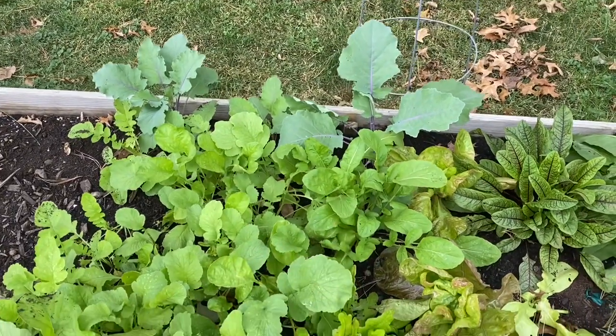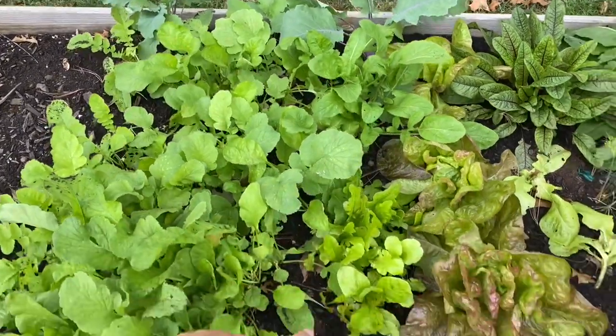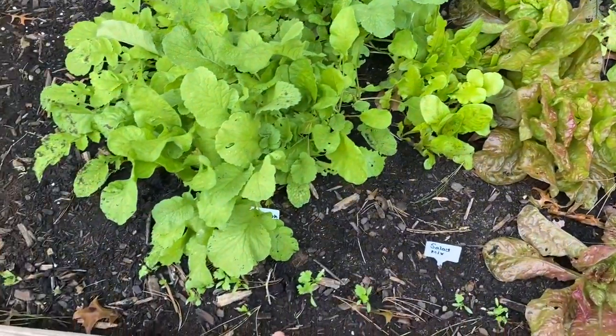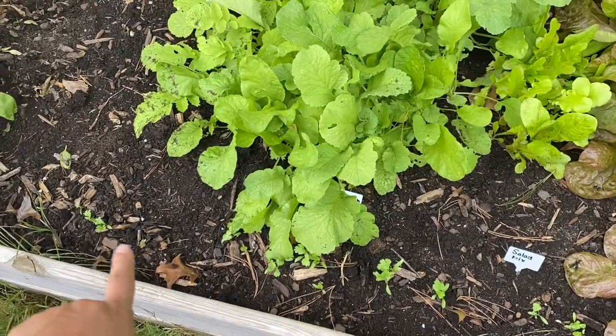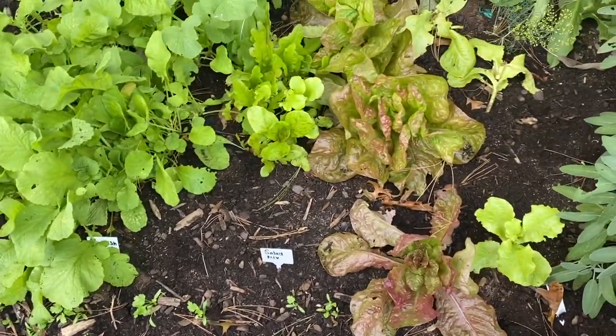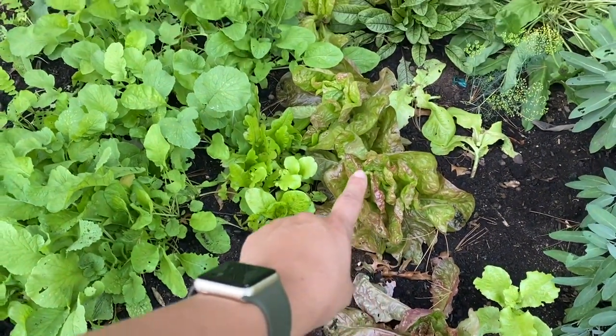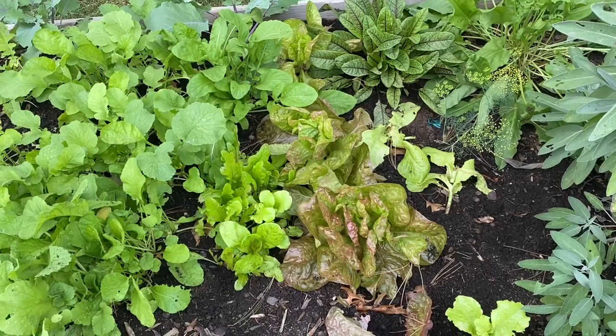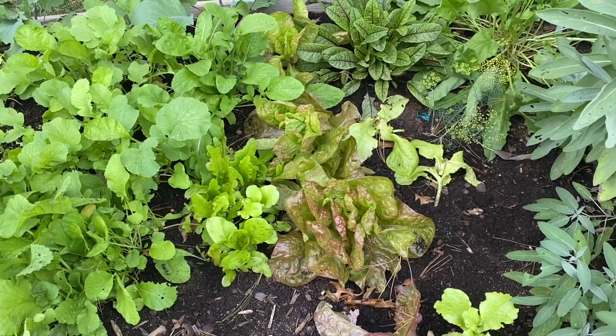My arugula here is doing pretty good. This was a little salad mix that I had, and then I also sowed in some cilantro along the border that's just really starting to come up. My marvel of four seasons, you guys, look how beautiful that lettuce is. I can actually begin to harvest that. I just haven't. I don't know why.